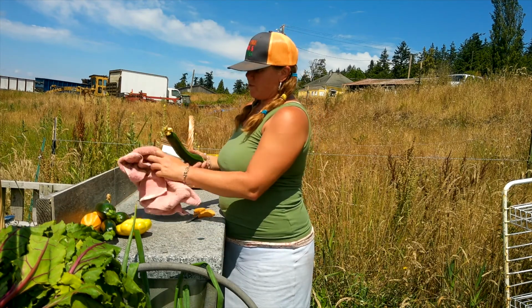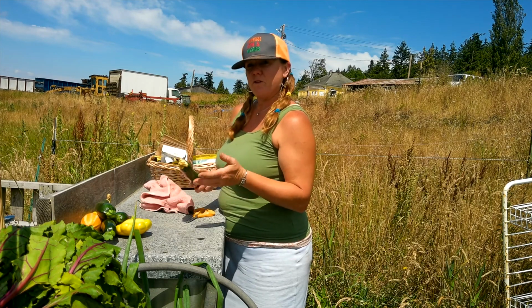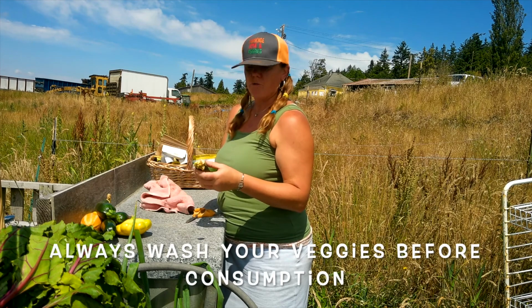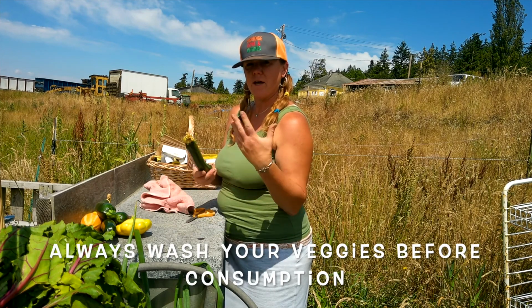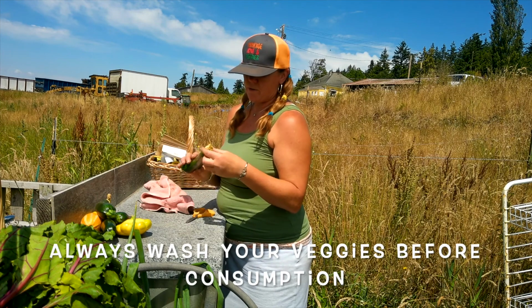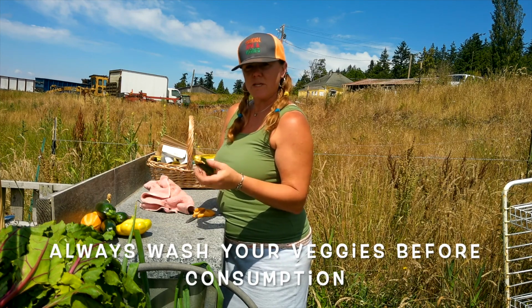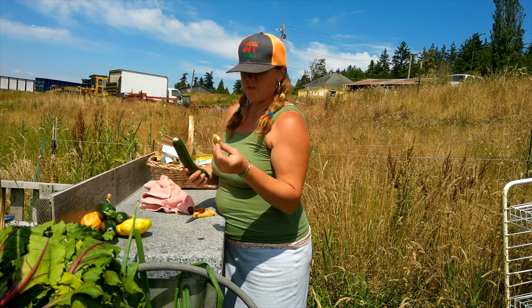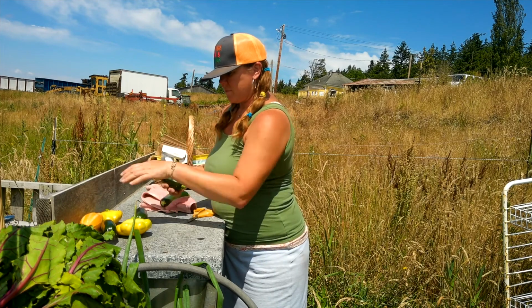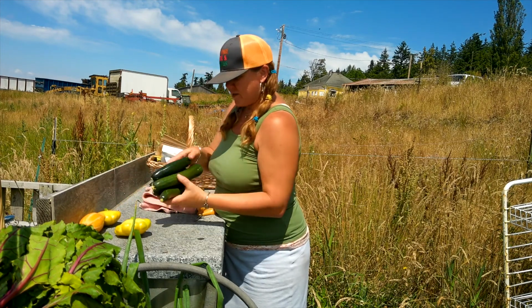Now I've got some zucchini. A lot of vegetables actually from the garden do best if you don't wash them before you eat them. It helps preserve the natural coating on them from Mother Earth, just kind of helps preserve the longevity. So this flower is a little wilted. Normally the flowers are gorgeous, and sometimes I do give them in the CSA, but this one's wilty and gross, so I'm not going to do that.